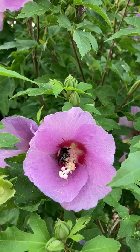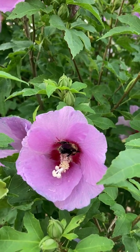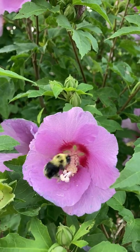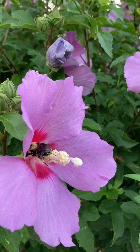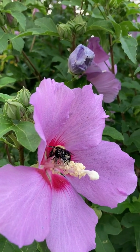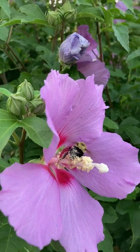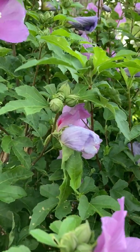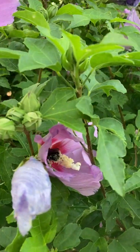They come in a couple different colors. There's Azuri Blue Satin, which you might have seen. It's a nice true blue, and there's also Purple Satin, Orchid Satin, and a Ruffled Satin. They are hardy in zones 5 through 8 and grow, I think, 8 to 12 feet tall and 6 to 10 feet wide. I'm so distracted by this little bumblebee. It's so cute. Look at it going about its day.